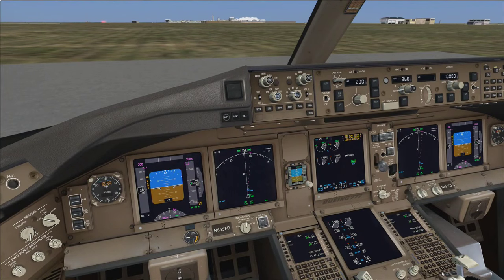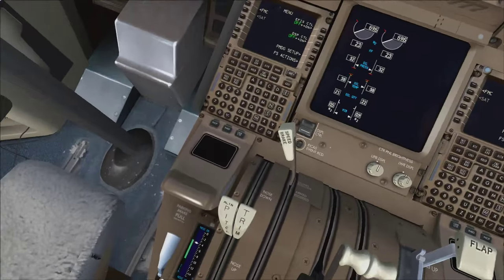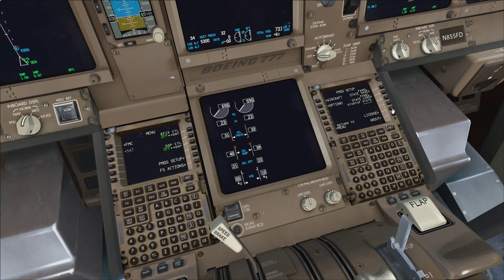All right, let's go down here to our FMC and check some things out. Should we have the parking brake on? That's not what we need. FSX loads it up. I do believe correctly. 108 for the cargo, just to make sure. Yep, that looks good. All right.